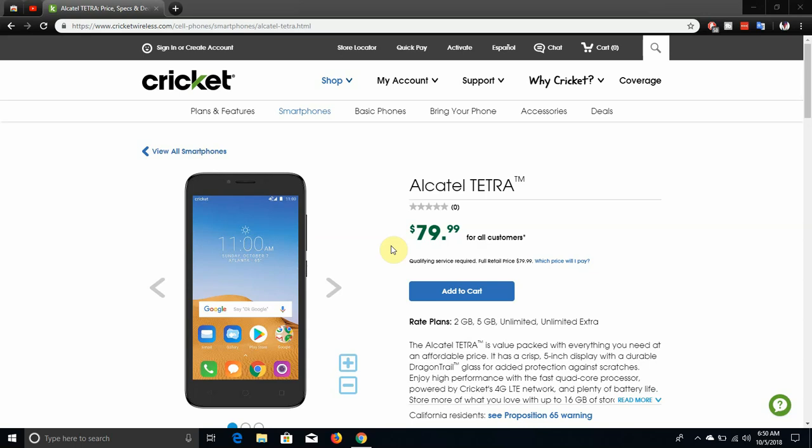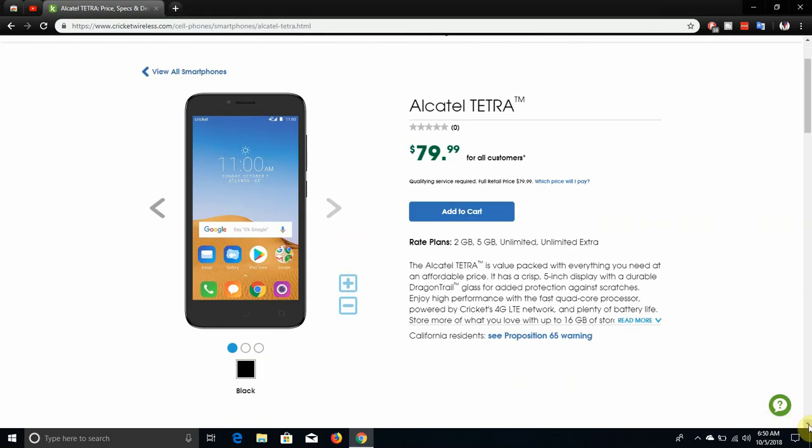So there's the front of the phone right there. It's available in black there. This is a budget phone, guys, so keep that in mind, it's $80 for all customers. It doesn't matter if you're a new customer or upgrading to this phone, that's $80. So that's the front of the phone right there, like I said, available in black.